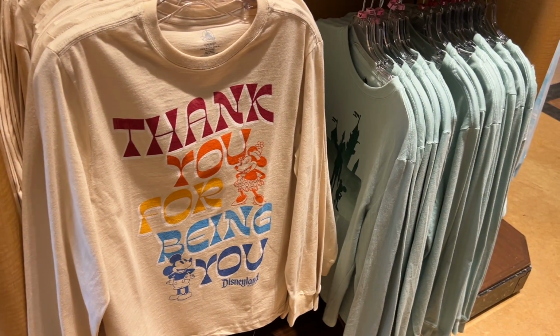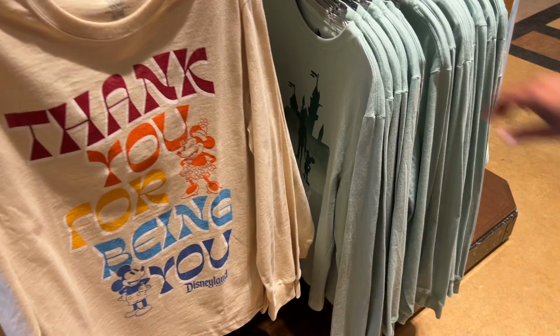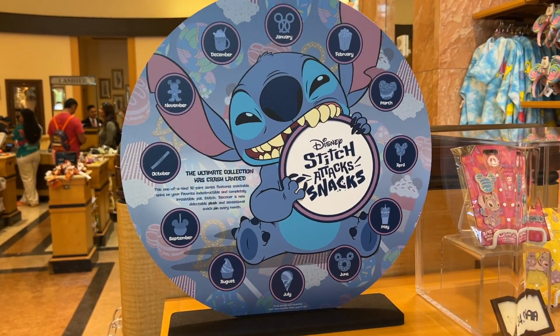A couple of different long sleeve shirts over here. We have "Thank You for Being You," and can you pull that sleeve out? It looks like One Man's Dream, Walt and Mickey in front of the castle. How have I not noticed this?